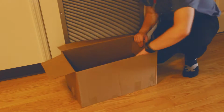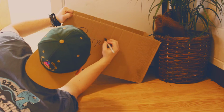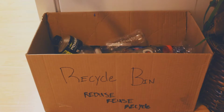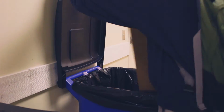The first step is repurposing a suitable container. This cardboard box should do just fine. After placing it by the front door and across from the trash can, I labeled it, so that way the box itself doesn't get thrown out. This is after only about a week of having the recycle bin out, and once it fills up, all I have to do is simply take it downstairs, and then I let the university staff take it to a recycling plant. And it doesn't cost me a thing except a little bit of my time.